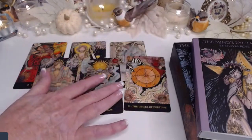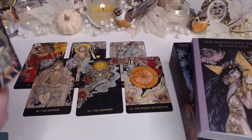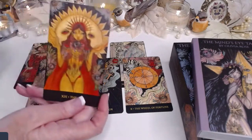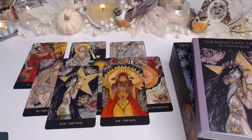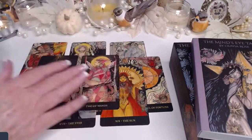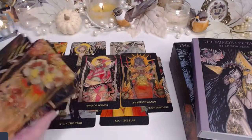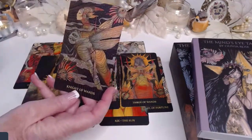Out of the new decks that I have added, this is really jumping out right now. I can't wait to use this deck. And I'm going to shuffle it in a second when I get through this. Look at the Sun. I'm so excited about this deck. This is really pretty. All right, so let's see the suits. I have an Ace of Wands. Beautiful. 2 of Wands. 3 of Wands. Look at the detail in this, in the colors and the intensity. It's so pretty. So this is going to be a lot of fun. I really like this. So the Mind's Eye Tarot.